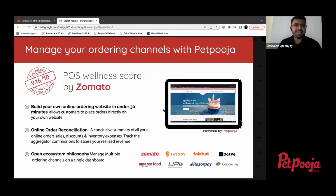Talking about the integration, Zomato has given us 9.16 out of 10 as a performance score, and the other POS players are nowhere near us in terms of integrations. Not just in India, we have API integrations with Zomato across UAE as well. There are a couple of players like Talabat and Zomato present in UAE, and we have integrations with them as well. There's good news: we have more than 250 outlets running with Paid Puja across Dubai itself, and there are many more coming. Talking about Kuwait, we have presence in Saudi and in a lot of other cities in UAE as well. Big congratulations to the Paid Puja team for that.